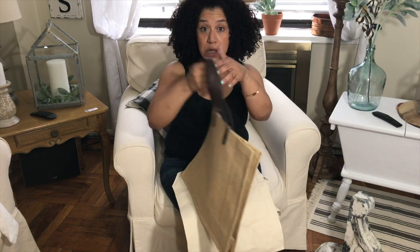The last couple of things that I picked up were two tote bags. They were two for $4.